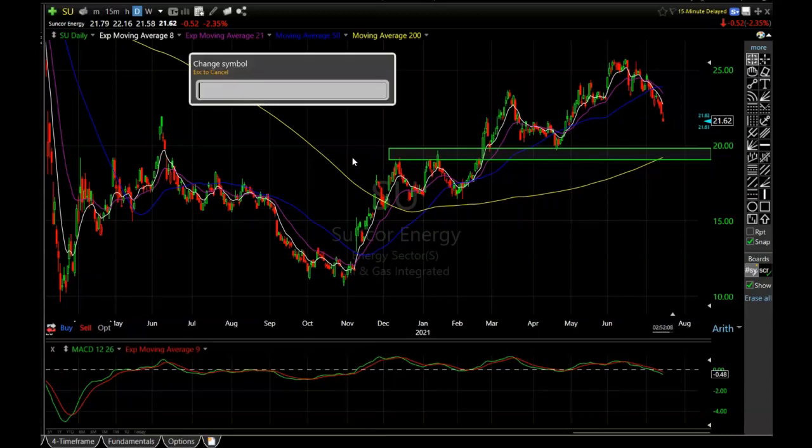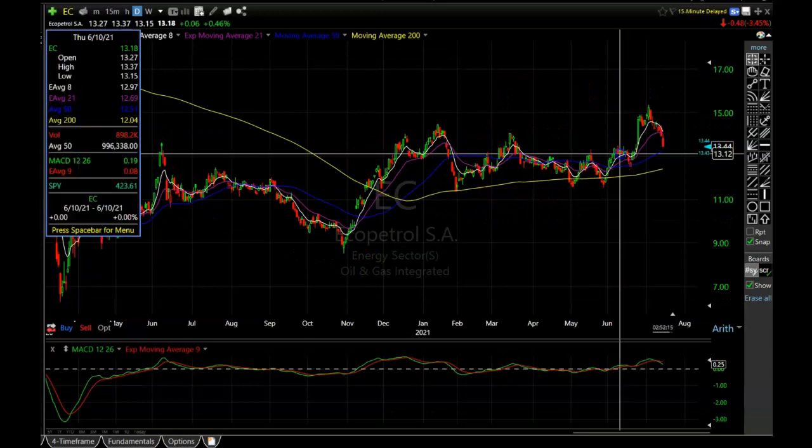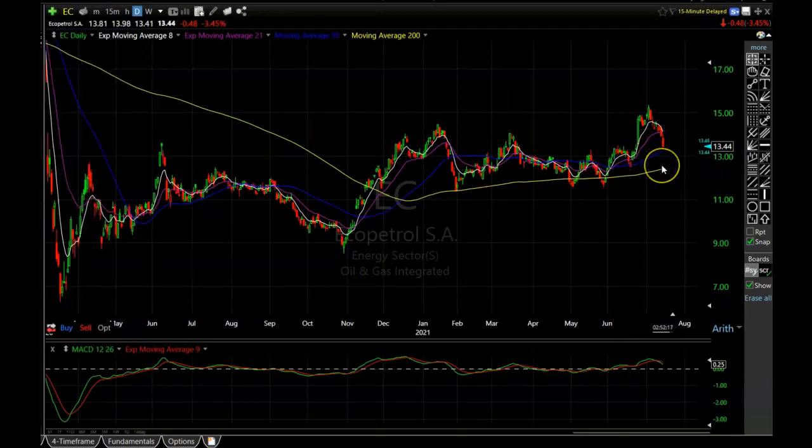Another one that I want to show you is EC. Let's see, EC is rolling over as well, coming into these support areas and these moving averages. So a lot of these stocks are going to be hitting these moving averages potentially in the next couple of days or so. It might take a week, but I do think they are going to find some support there.